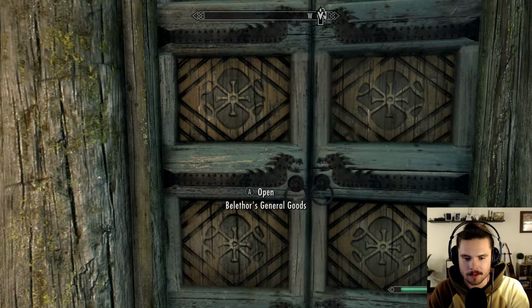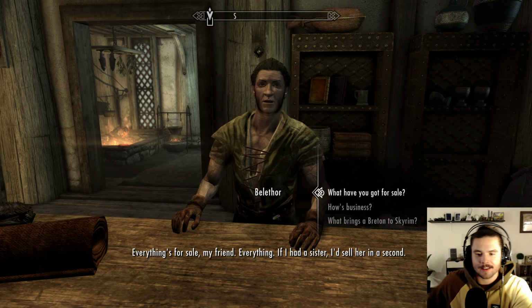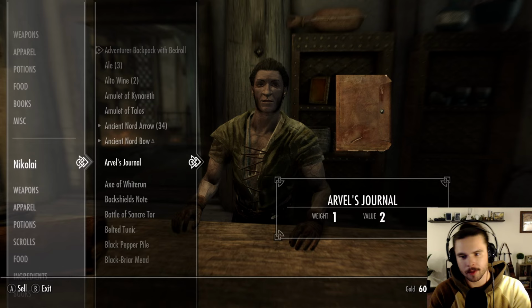Welcome to Bellathor's General Goods. Welcome indeed. Thanks, Bellathor. Everything's for sale, my friend. Everything. If I had a sister, I'd sell her in a second. Nice. Trinkets, odds and ends, that sort of thing. Okay. Let's get through here. I'm not going to sell him any of my booze because it's mine. Maybe I should be drinking it while I'm doing stuff for lore reasons.